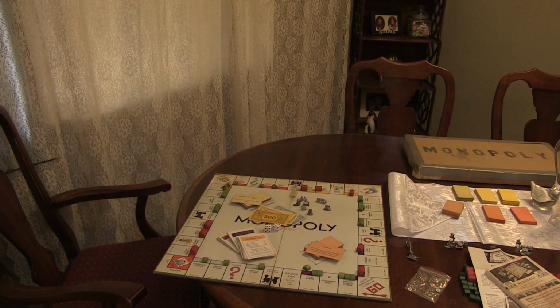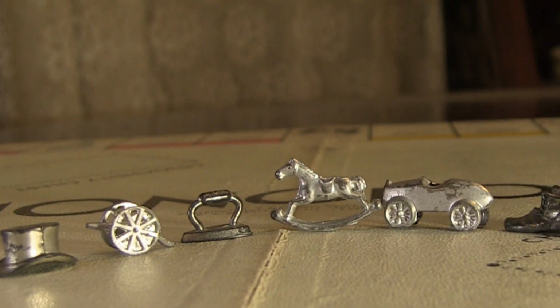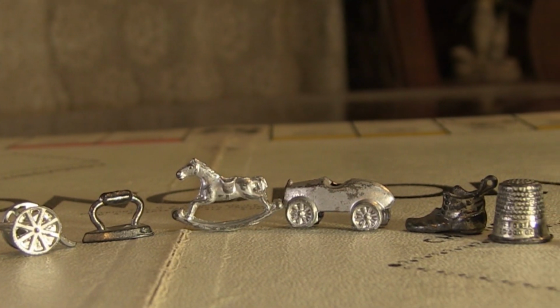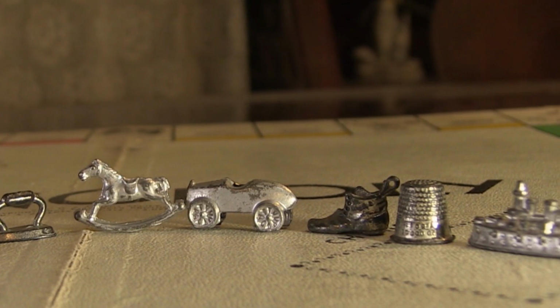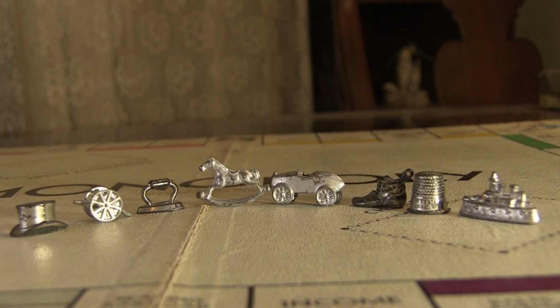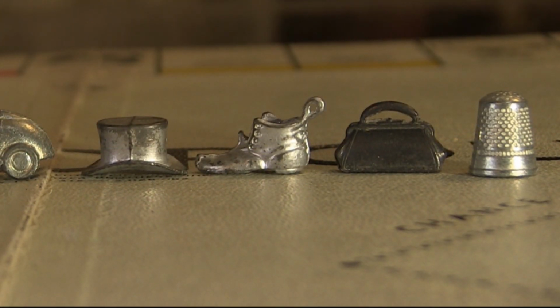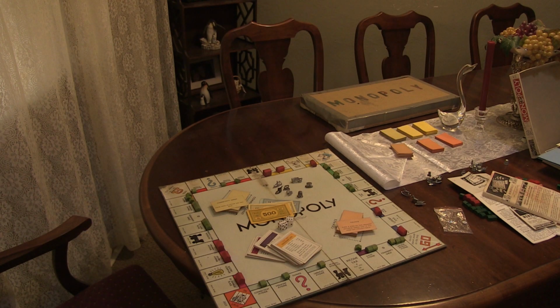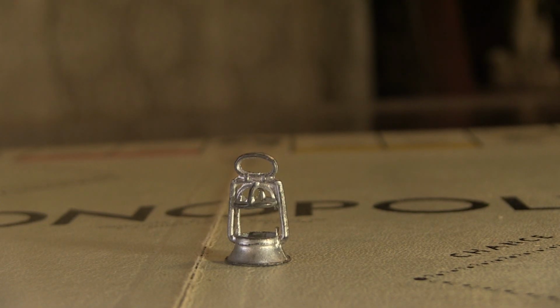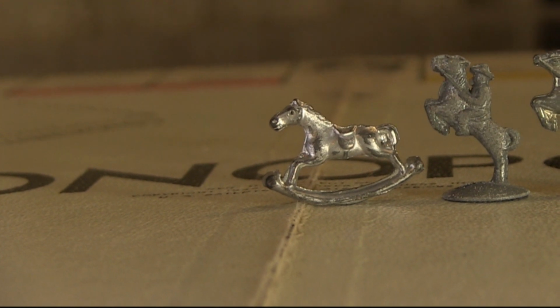Parker Brothers purchased the rights to the Monopoly game in 1935, and they introduced 6 original tokens: the battleship, the boot, the cannon, the thimble, the top hat, and the iron. Later in 1935, the race car was added to make 7 Monopoly tokens, and shortly afterwards they added the purse, which made it 8. Over the next 12 months, 2 more pieces were added: the lantern and the rocking horse, which are very rare and hard to find.